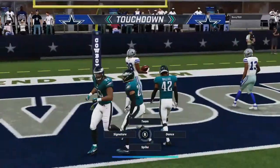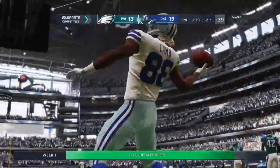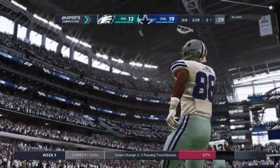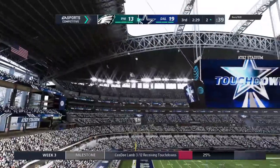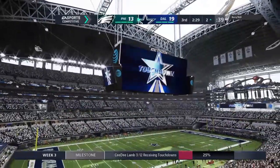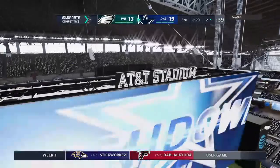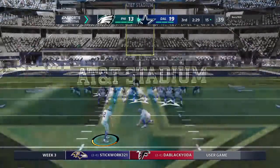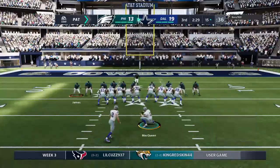Touchdown, Cowboys! CeeDee Lamb, his 3rd touchdown now on the year. And the Cowboys have broken the tie. I know these wide receivers are about flash and dash and high-flying plays, but a good number of them played running back at some point in their career, and that's how they finish off a lot of their big plays, run after the catch. And this time he finishes off the big play in the end zone.